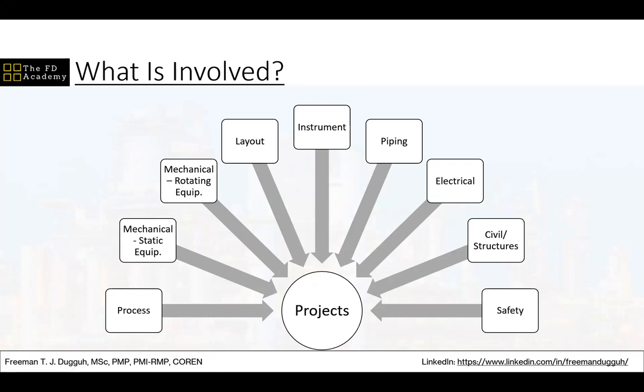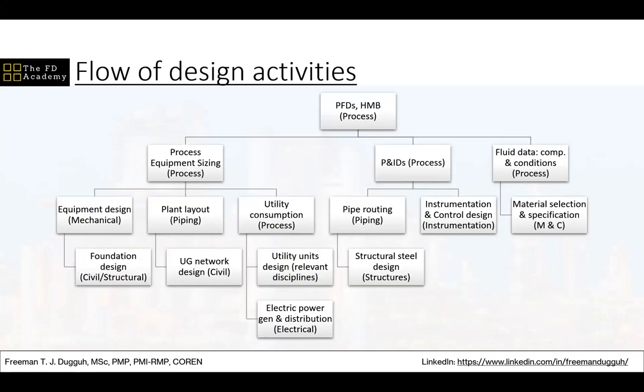And just to summarize, this is what it looks like. The process guys, they start, they design the process scheme by developing the process flow diagrams and the heat and material balance, the heat balance and the material balance documents. Then the same process guys use that information to perform process sizing. They use the information from what they have done with the PFDs and the heat and material balance. They also produce the PMIDs, and then they give us the fluid data, the fluid composition.